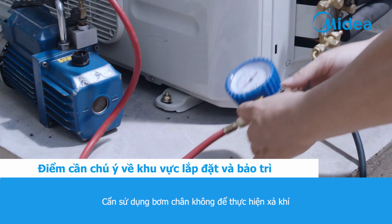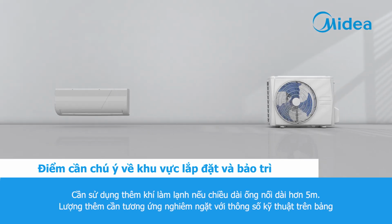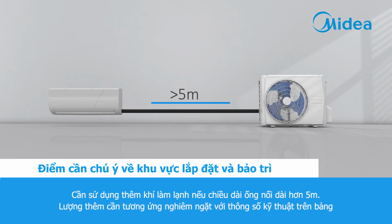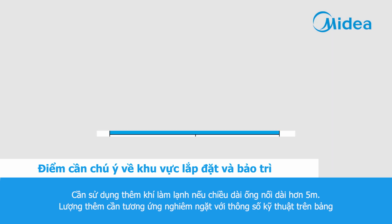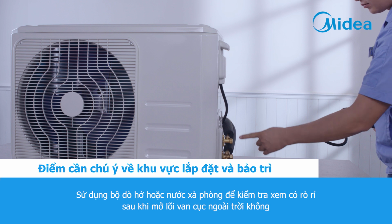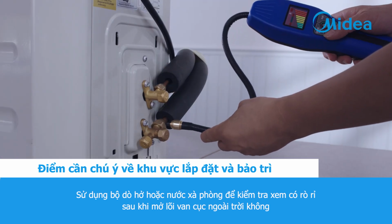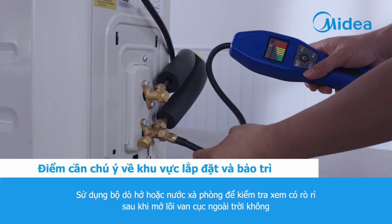A vacuum pump must be used to do the air purging work. Extra refrigerant should be charged if the length of the connection pipe is more than 5 meters. The charge amount should be strictly the same as the specification shown. Use a particular leak detector or soapy water to check if there is any leakage after opening the outdoor valve cores.